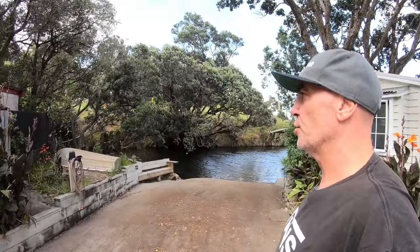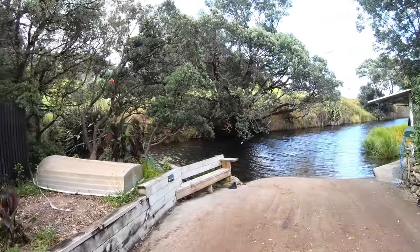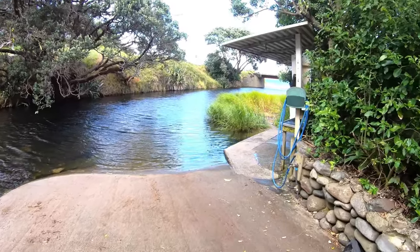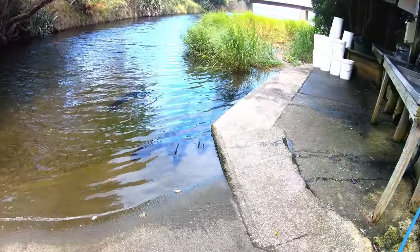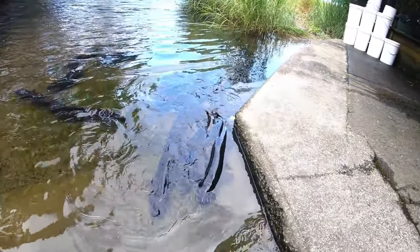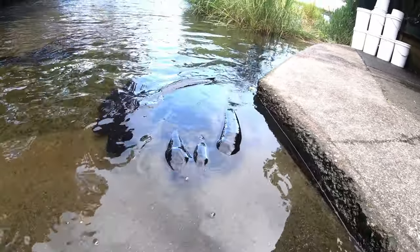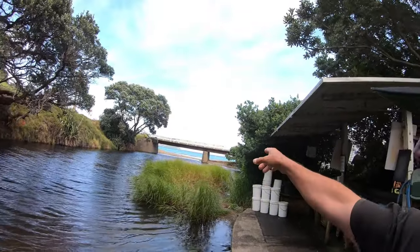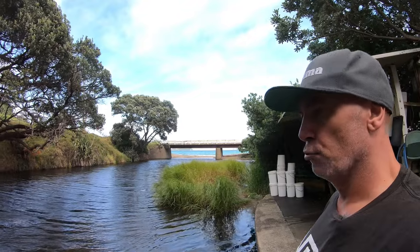Down here's the boat wash. Got a fish smoker there. This is where the locals stay, down here, waiting for a feed. A few big local eels. Once again, there's just straight through to the little beach there. It's a little rocky beach.